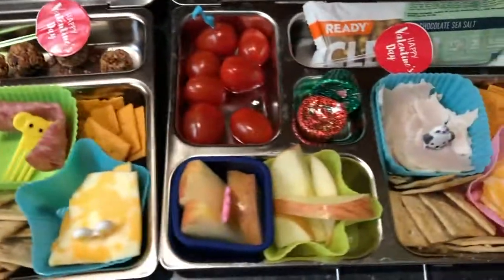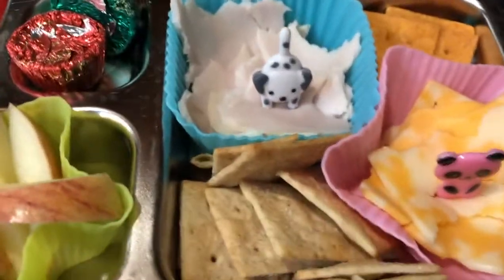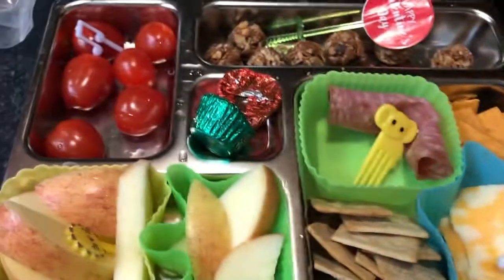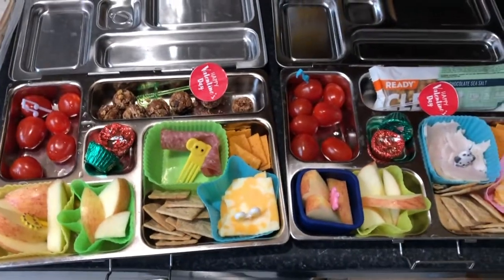And you can see my 8-year-old also added some little food picks. You can get these from Amazon. Just to make the lunches a little more fun. But that is Wednesday's lunch.